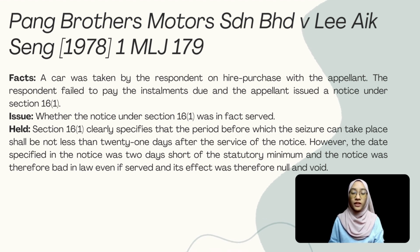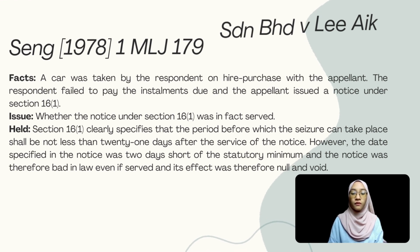The issue is whether the notice under Section 16.1 was in fact served. Section 16.1 clearly specifies that the period before which the seizure can take place shall be not less than 21 days after the service of the notice. However, the date specified in the notice was 2 days short of the statutory minimum and the notice was therefore bad in law even if served, and its effect was therefore null and void.